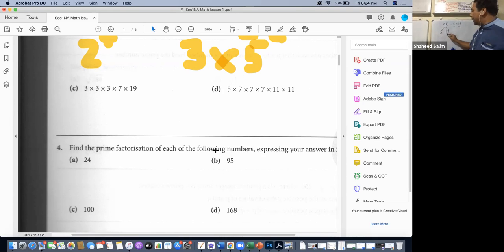If 1 is a prime number, can you imagine? Imagine now if 1 is a prime number. 1 times 95, and 1 times 95. It's finished. Never ending. We're not doing anything then.